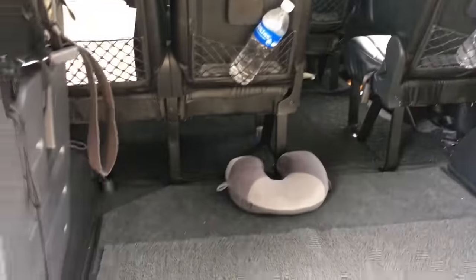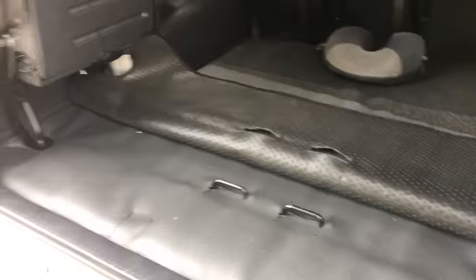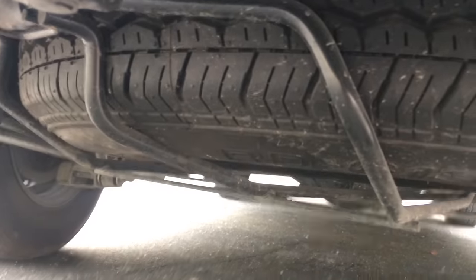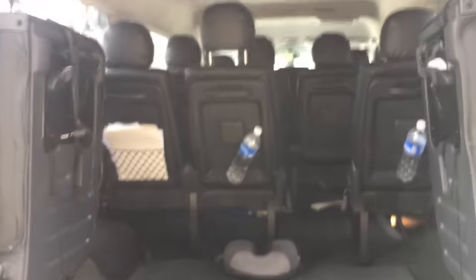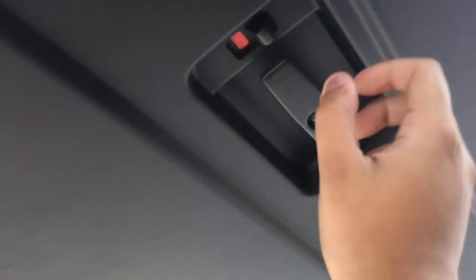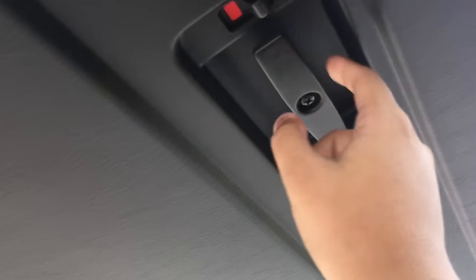So this is what you get when you fold the seats up under your most seats. Got massive storage on the back side of the Grandia. Let's see what we can get in here. So there's nothing in here. Spare tire is right under you. And also you could open the back door from the inside with this door switch right here, also a lock button.